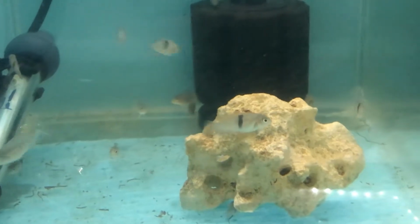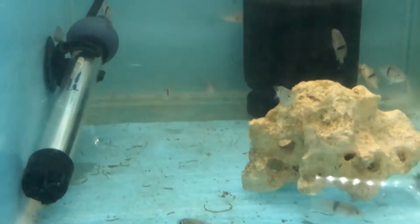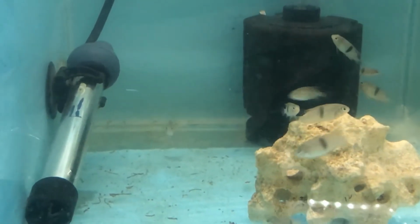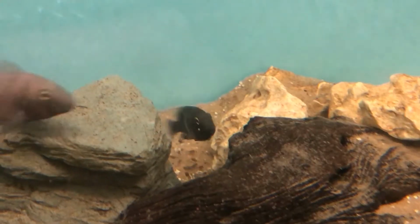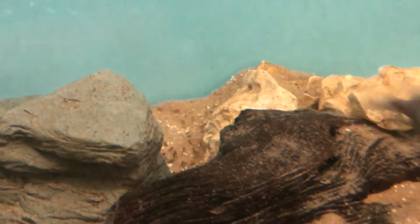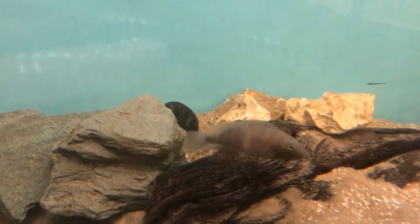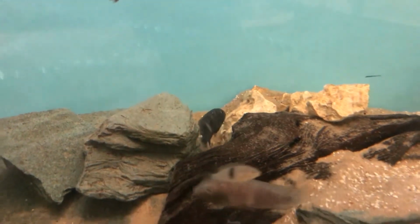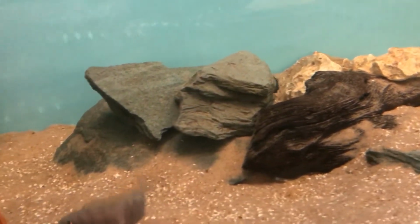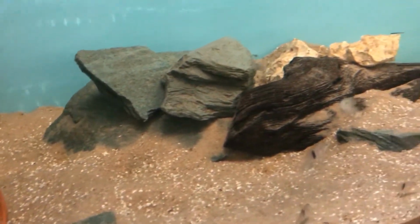Neolamprologus. These are one of my favourite fish. I've been breeding these, this is about the third or fourth batch. So there's about 25 to 30 in this tank, and the parents are actually going again. As you can see, this is in the community tank. I did leave quite a lot of the last batch in with the parents, thinking that they'd disappear, but there's still about 20 in the tank.